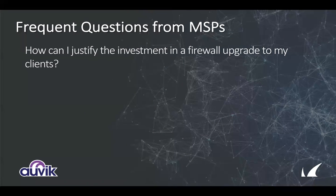Having signatures based on snapshots of threats that were captured in the past doesn't cut it these days. Today, we need to look at anomaly detection and other algorithms that are in place to actually see what is manifesting as a threat in real time.